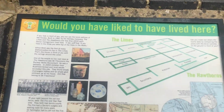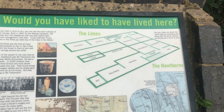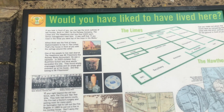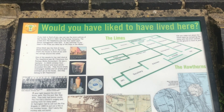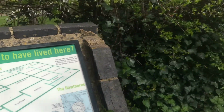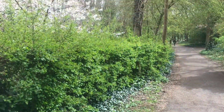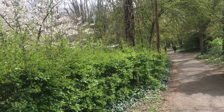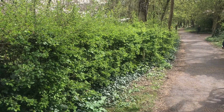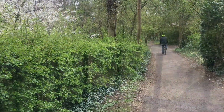was built, well, if built's the right word, was evolved in 1999. The locals got together, and this was a scrap of railway land, and they put it all together and made it into this beautiful little garden. It was some derelict land and formerly the site of Victorian townhouses. So we'll go and have a look.